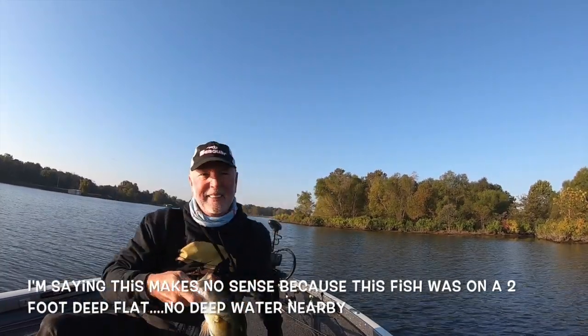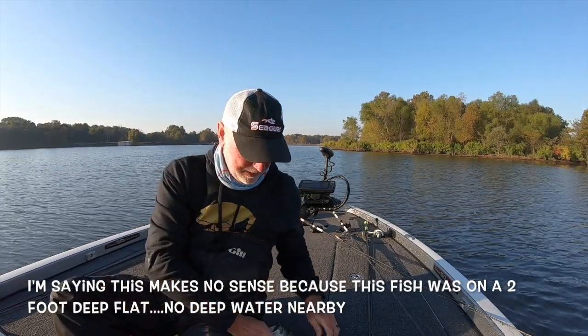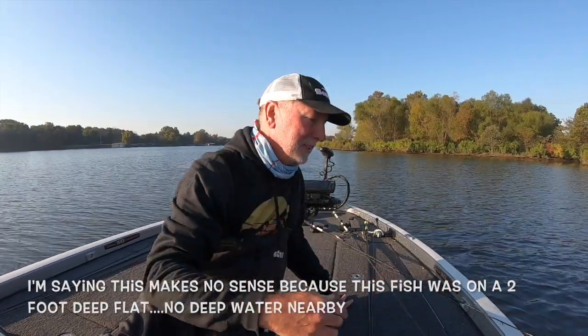Holy cow. Look what I might have caught on the stupidest spot ever. That's a solid 15 inch keeper. This lake makes no sense.